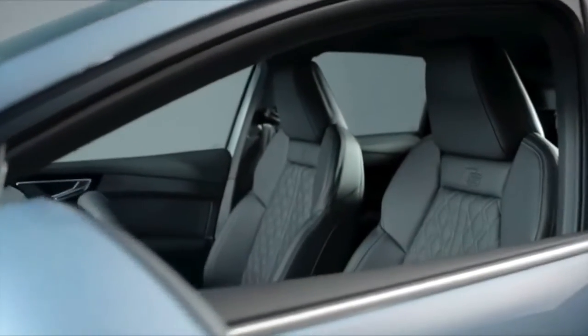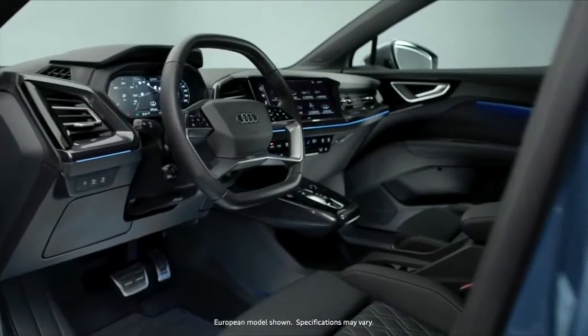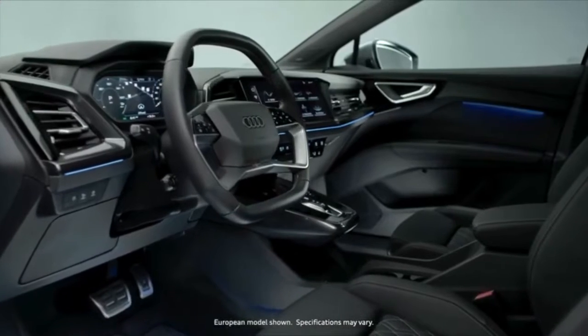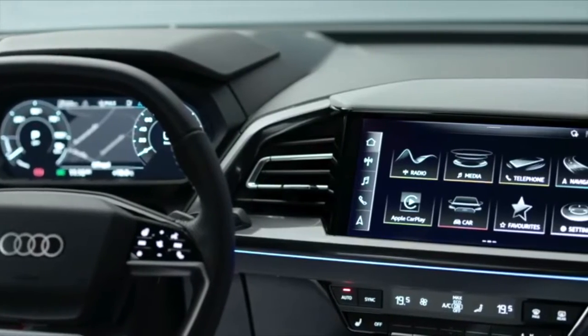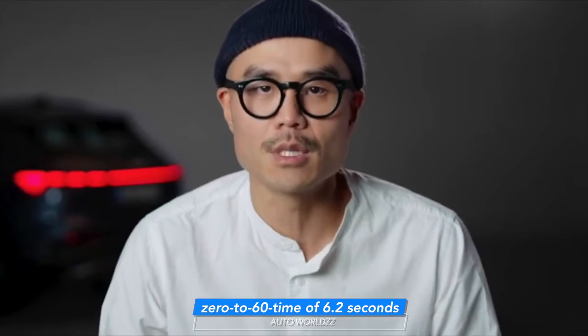The driver is the master of the car, which means the general design should be harmonized with the driver, and all the general layouts should be kind of part of the important invitation for the drivers. My name is Chan Park. I'm an interior architect. I work for Q4 e-tron.